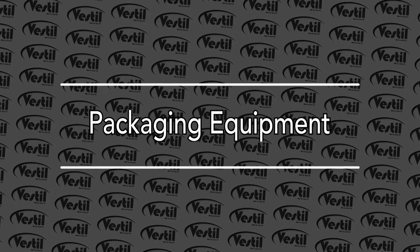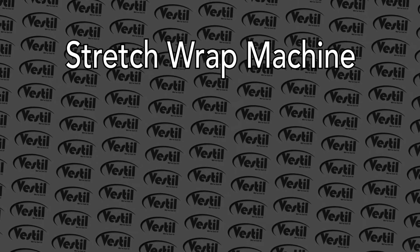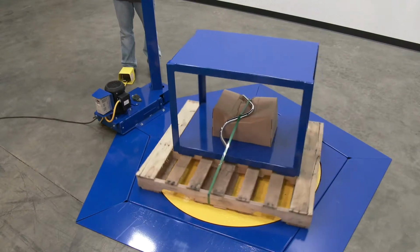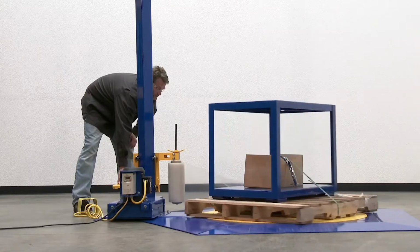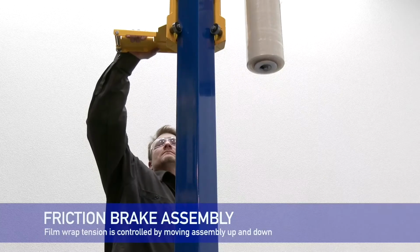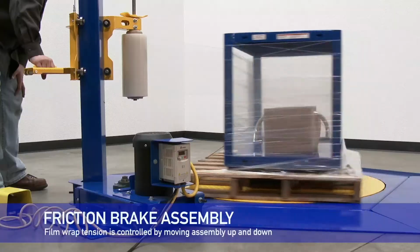Vestal Manufacturing's packaging equipment makes your shipping processes much more efficient and convenient. Our Stretchrt Machine is great for any shipment that needs plastic or stretch wrapped. It has a ramp for easy pallet truck use, a stretch wrap dispenser with a friction brake assembly, and a foot pedal operated carousel.